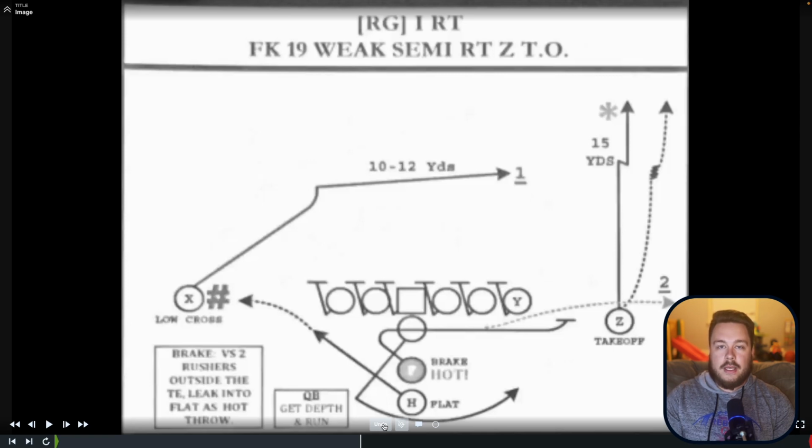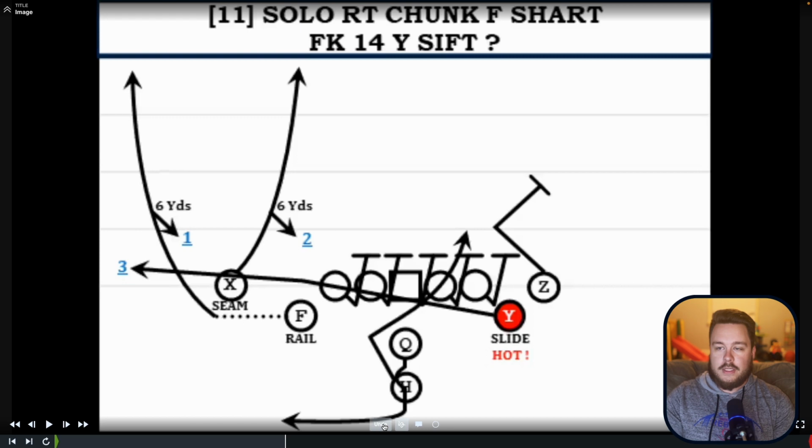Now we know that Mike McDaniel is a branch of the Shanahan tree, just like Sean McVay, so he would have this archive to draw back on. And I think we're getting a very similar concept with this slide route. So making some final conclusions, this is a little diagram that I put together of what I think the play call would be. Now, I don't know their actual play call for this seam rail combination. It's most similar to the lightning concept if you want to go look up that playbook, but it's not exactly the same because they aren't both just sitting these routes down.